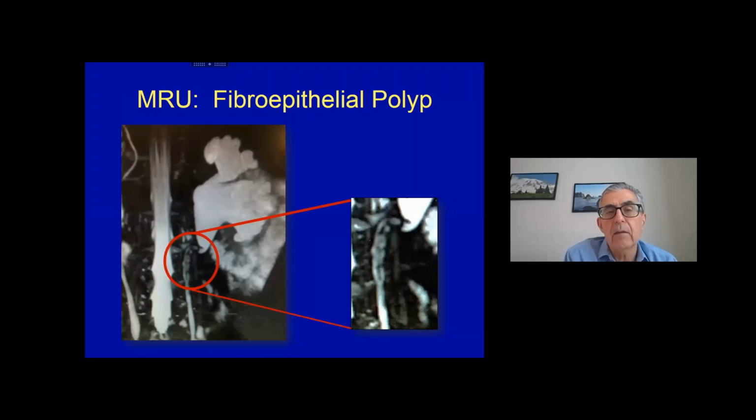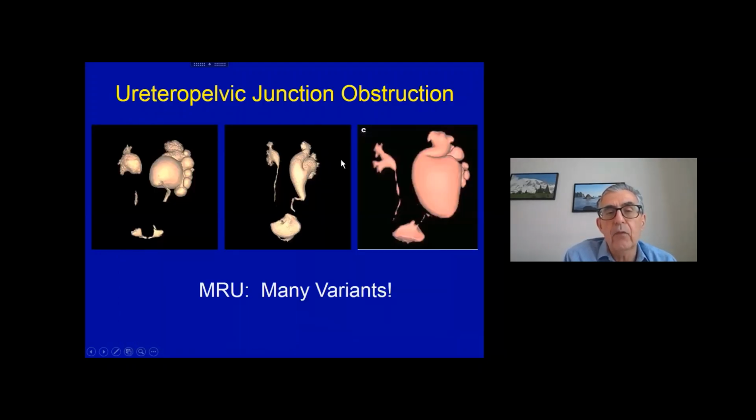And then the other thing that the MRU can detect is some abnormalities, such as over here, fibroepithelial polyps. And you can actually render the renal pelvis and do some modeling of how the ureter and renal pelvis hook to each other. That could prepare you for surgical intervention. For example, on the right-hand side, this is a significantly dilated renal pelvis. Your incision may be a little bit lower than where you would initially place it.